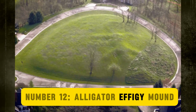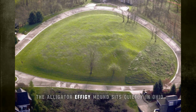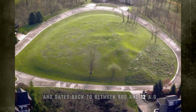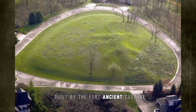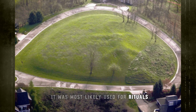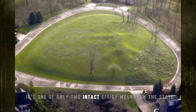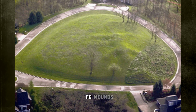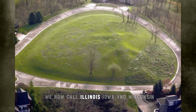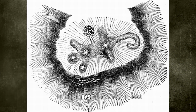Number 12. Alligator Effigy Mound. The alligator effigy mound sits quietly in Ohio and dates back to between 800 and 1200 AD. Built by the Fort Ancient culture, the mound wasn't made for burials. It was most likely used for rituals. Along with the famous Serpent Mound in Adams County, it's one of only 2 intact effigy mounds in the state. Effigy mounds like these were far more common in the regions we now call Illinois, Iowa, and Wisconsin. Many still survive in those states, but Ohio has just a few.